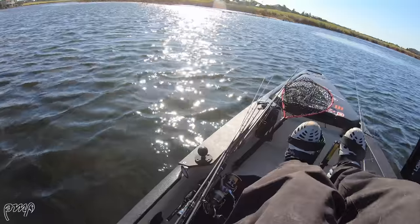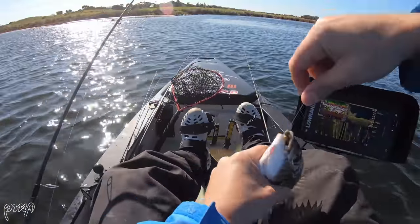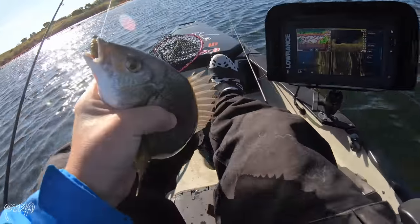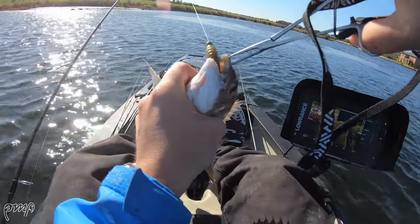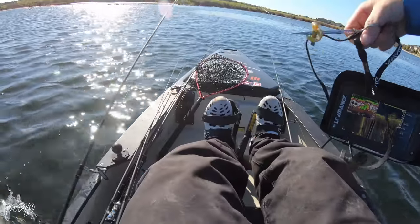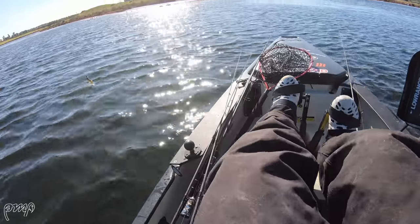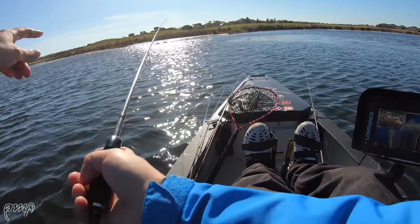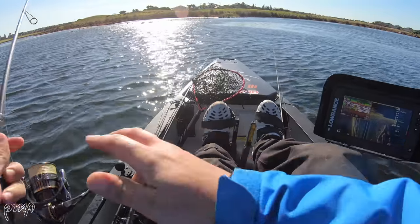I'm just fishing this little point, I suppose you could say, but it's also a merger of three little creeks, three little channels that are coming together. So it's going to be a bit of current here, assisted by the wind, or wind assisted current rather. As you can see, kind of swings around. We've got a thick grass mat and then some open water, so I'm just going to try down here.